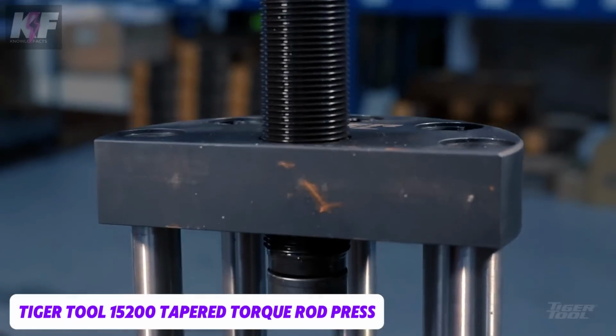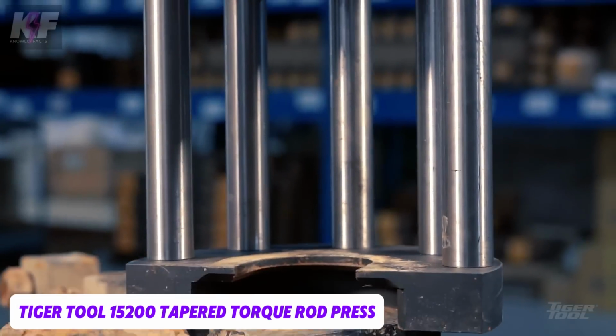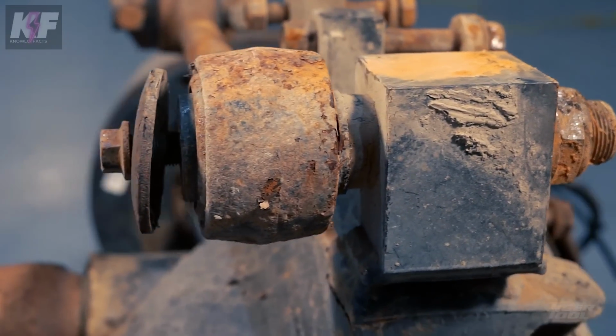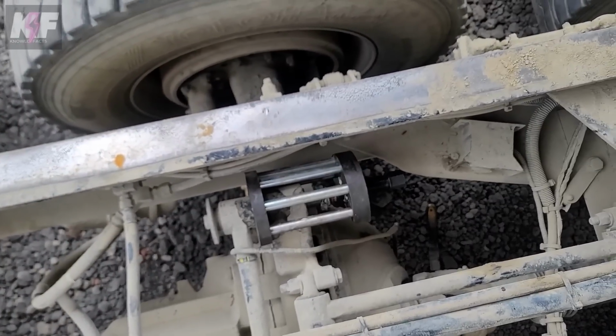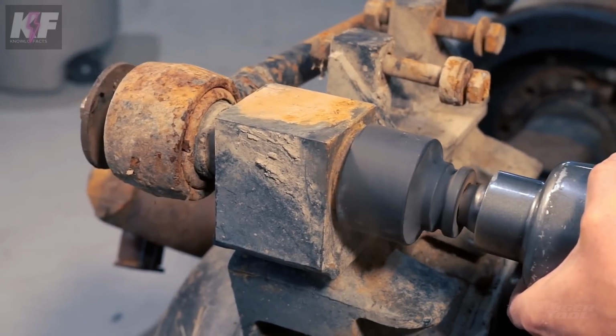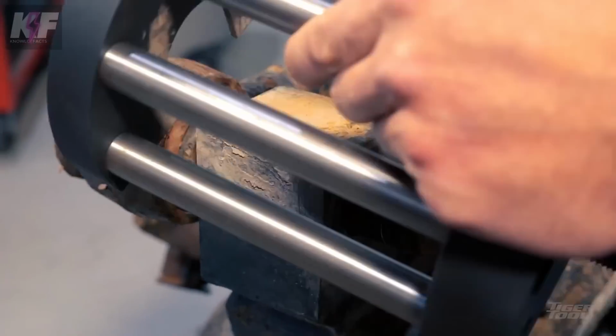The Tiger Tool 15200 tapered torque rod press is engineered to make suspension work on heavy-duty trucks easier and safer. Specifically designed for Neway and Hendrickson suspensions, it eliminates the need for hammering, reducing the risk of damaging surrounding components.